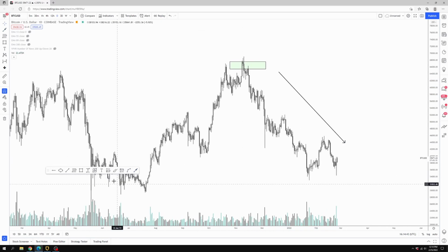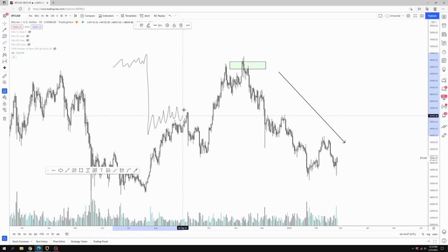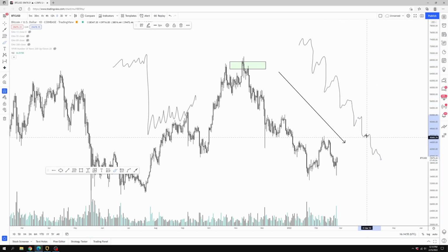In May, we just saw this liquidation, consolidation, and then a move up. Here, we see a much more progressive, nasty, slow grind down. This is a more traditional bear market that we've seen in general.